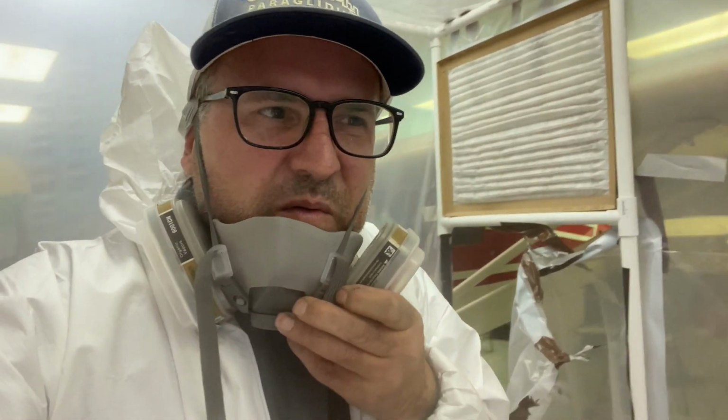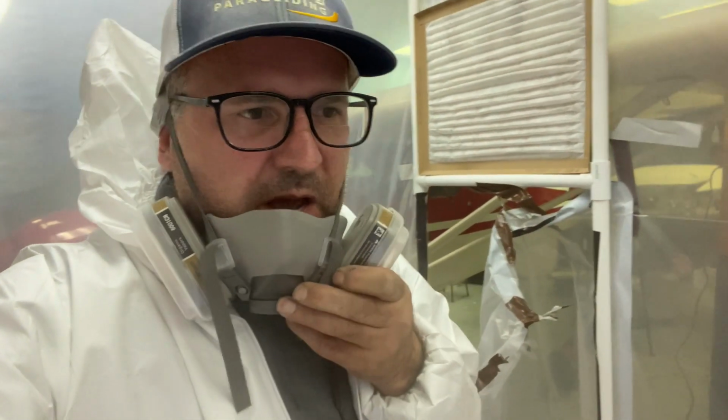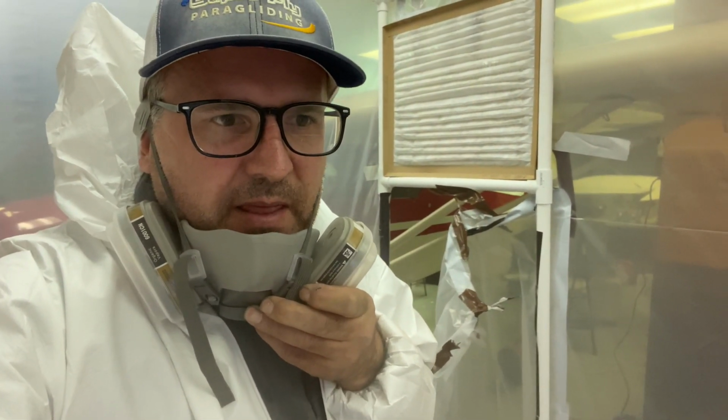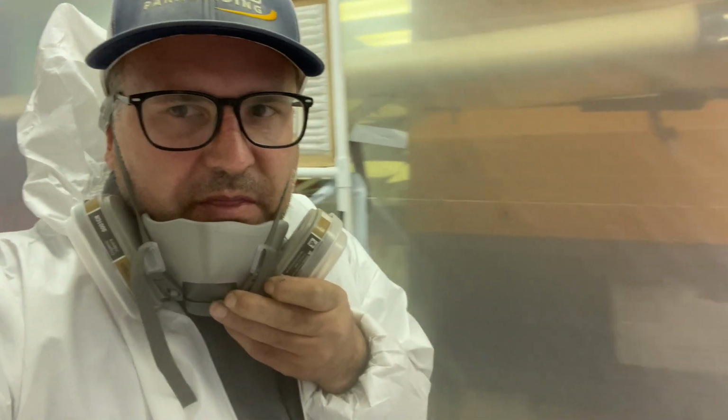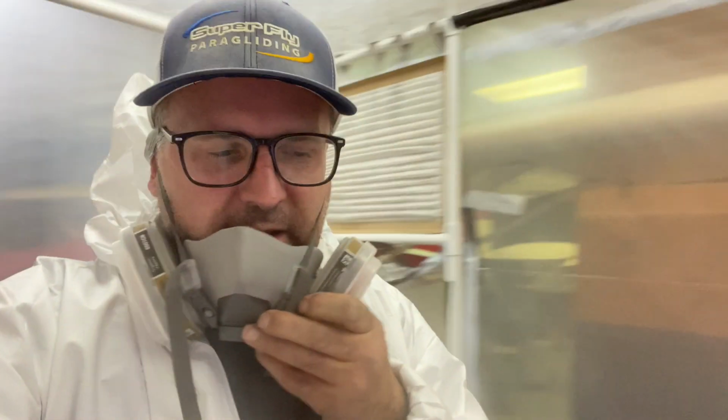All right, we hit it with a light fogging and the first medium coat, and 10 minutes to dry for the red, and then we'll hit it with one last coat. It's looking good.